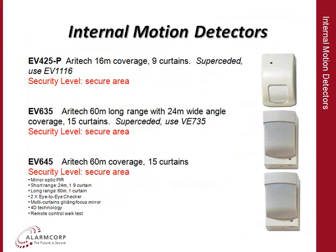As for Aritech sensors, they have quite a substantial number of products that are currently in the SCEC catalogue, and you'll see from upcoming slides there are two new series of detectors which are currently going through approval as we speak. Aritech have been probably the most prolific detector in the SCEC catalogue for many, many years. The products that are listed here have been in the catalogue since almost day one, I guess. The EV425P has been superseded. It is still currently available, but as stocks get exhausted, they will be replaced with the EV1116 that we'll see on an upcoming slide.